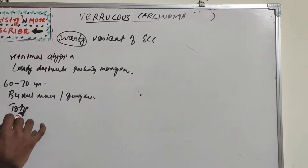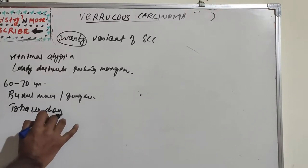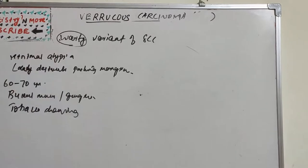Tobacco chewing is the most common etiology in all these types of squamous cell carcinoma, and also smokers or snuffers, or patients having ill-fitting dentures. Growth is usually slow and metastasis occurs late. If it happens at all, it occurs at a very late period. It may become more aggressive if it is irradiated.